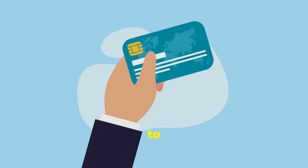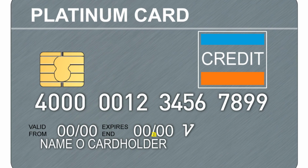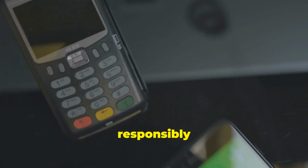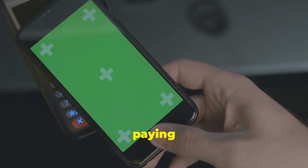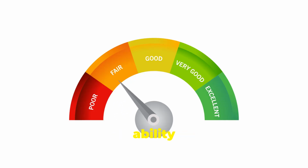One of the most effective ways to rebuild your credit is by using a secured credit card. These cards require a security deposit, which acts as your credit limit. Use the card responsibly by making small purchases and paying off the balance in full each month. Over time, this will demonstrate your ability to manage credit responsibly.